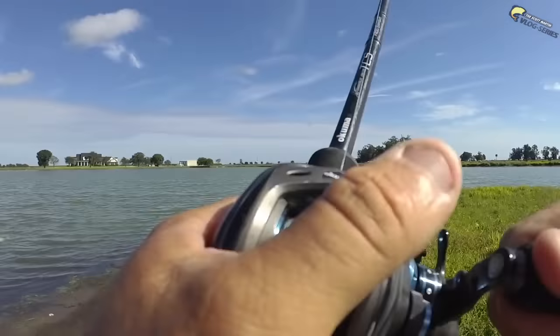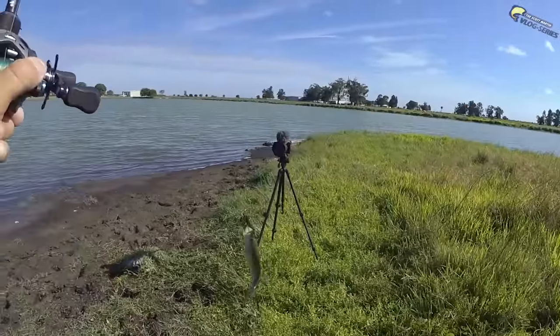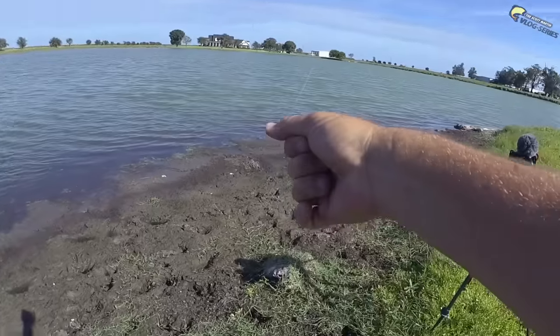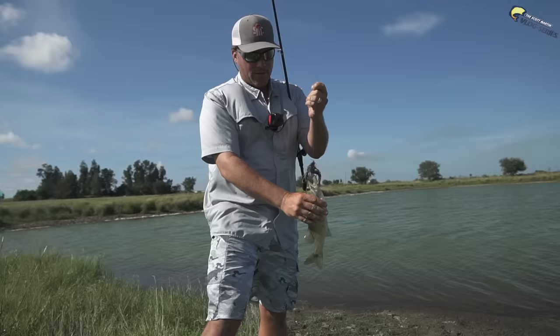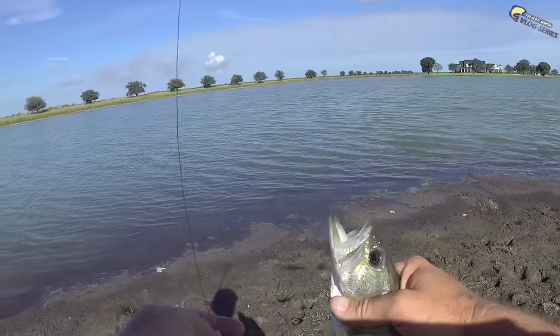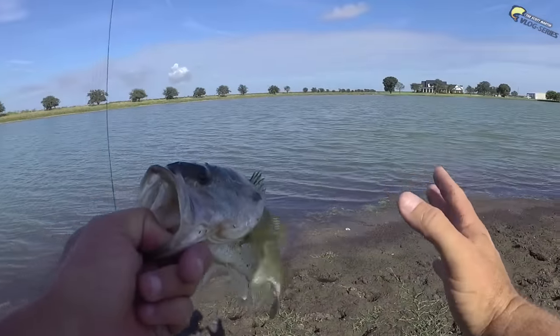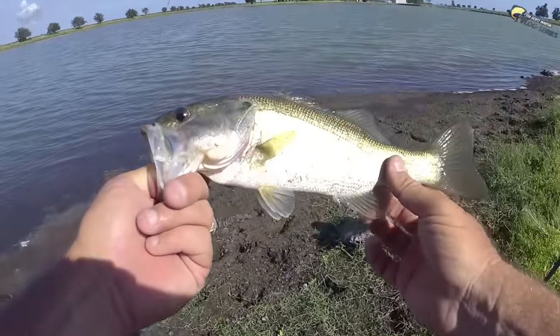There's one. Got it. Got him! How about that? I saw him coming in the mud right there, swimming right up behind it. He bit it, I let him eat it for a second, and then set the hook. If you notice the difference in that hook set versus a chatterbait, okay? Not a big one, but nevertheless, it's a bite, okay? That's cool.